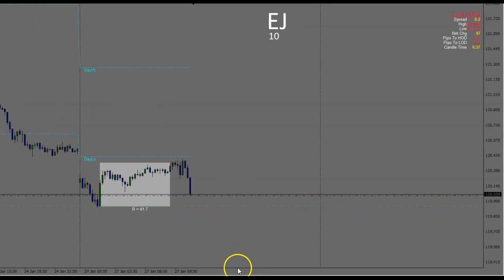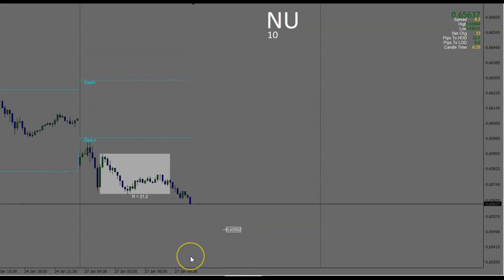Hi, back again. Just to give you an update. The New Zealand dollar, US dollar trade that I took, price didn't move out of an area where I needed it to. So I punched out of that, losing 1 pip. So currently down 11 pips at the moment. Not a big deal. Seeing that price moving down quite nicely now though.